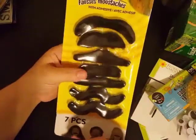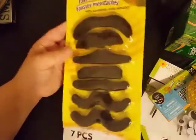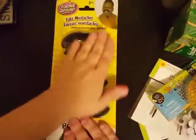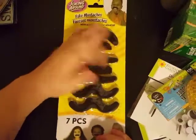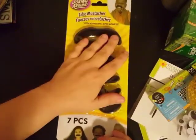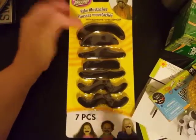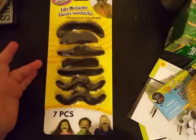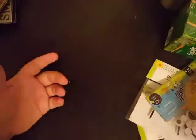I picked this up because Jack is getting ready to have Pride Day or Ribbon Week at school. They always have it the week before Halloween, and they dress up certain days. Well, one of the days is "I mustache say no to drugs," and so I got some mustaches, and Jack can pick whichever one he wants. And then I figured Liam could have one, and then he could take extras, and if there's any kid at school that doesn't have one, they can have one. I mean, there's 7 of them in there. So anyway, I picked that up for that specific reason.